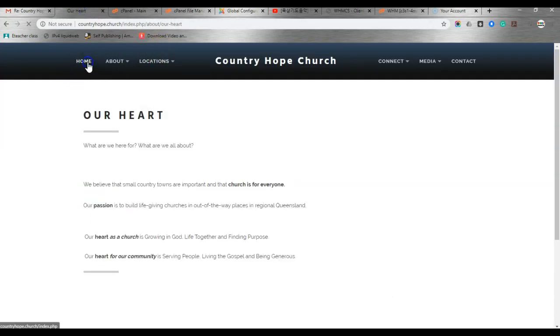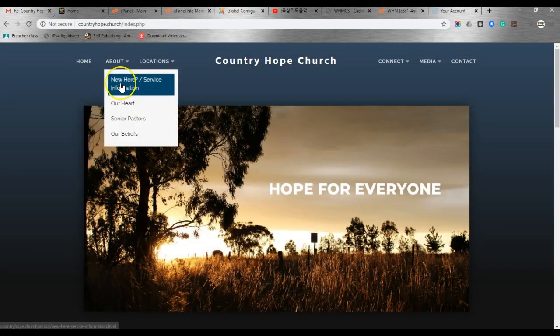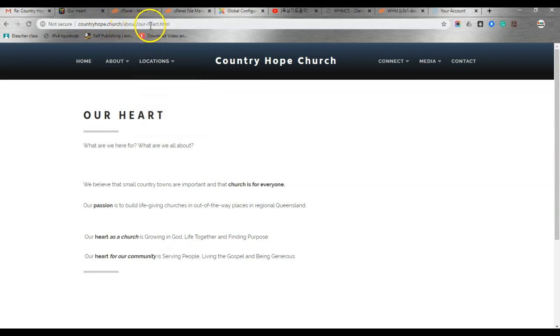We'll go to the website, go to home, and we're going to watch the URLs change. So now the new URL is /about/our-hut. So this is how to improve Joomla URLs.